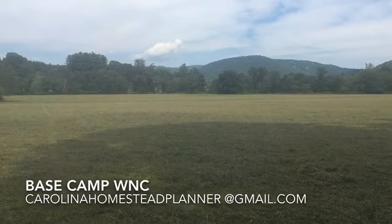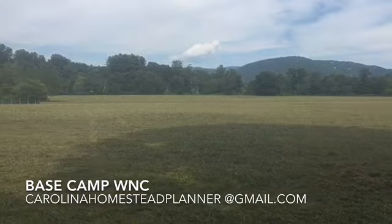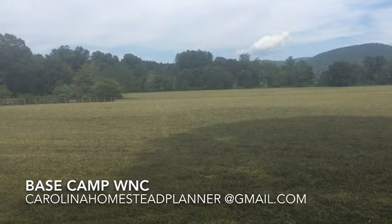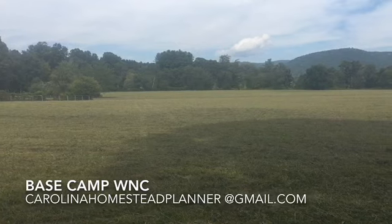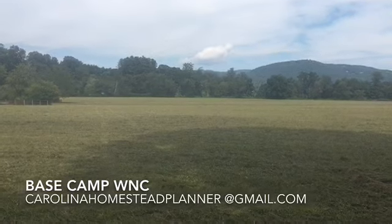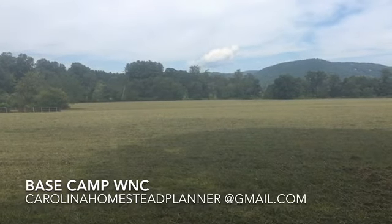Junior right there tedding the hay, and I guess while I'm shooting this tomorrow, we'll be raking and baling some of it, the first half, and then we'll do the second half on Friday or Saturday. So let's go along for the third cutting of hay season here in western North Carolina.